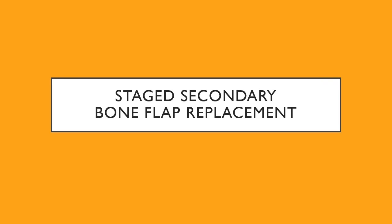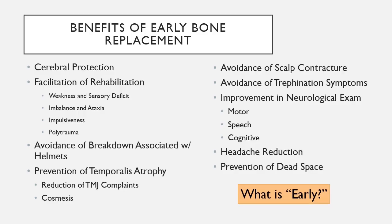Secondary bone flap replacement. Issues of bone flap replacement include material, timing, and intercurrent recommendations for activity. Early replacement is now largely defined as within about 12 weeks. This facilitates rehabilitation, protects the brain from further injury, and avoids the syndrome of the trephined in many cases, as well as helping with a variety of other issues delineated here.